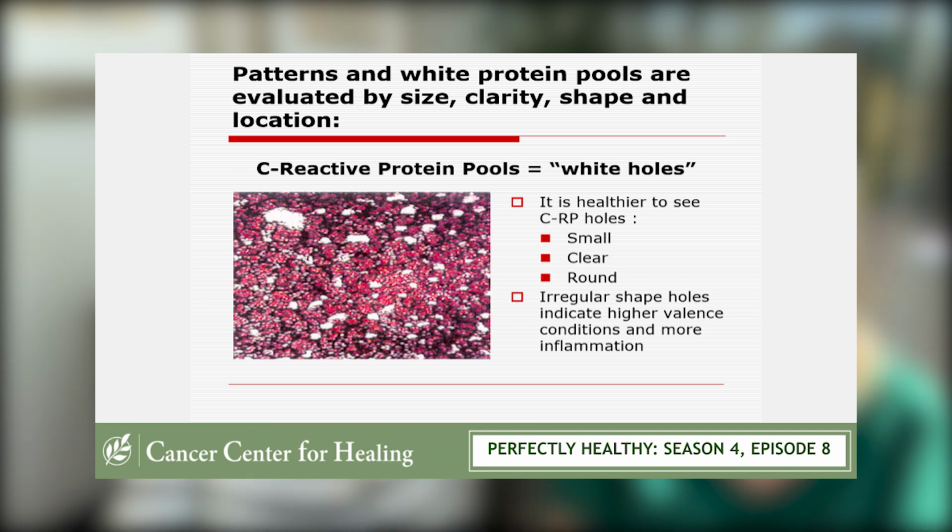So the white holes are called protein pools, or C-reactive protein. Those give us the clue of where the inflammation is. It's better to see small holes that are round and clear, with nothing in them. But if they have a more irregular shape or have things in the space, then that's higher valence, meaning it's more problematic. So we want to see smaller holes if we do see them, because that's less inflammation.